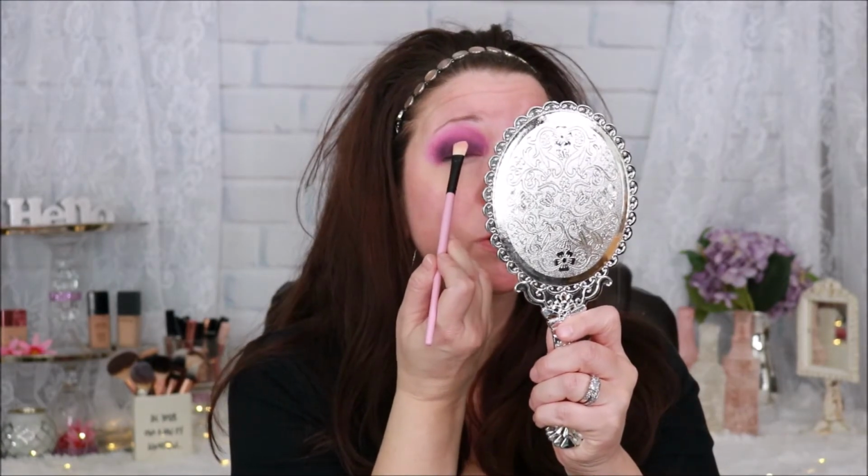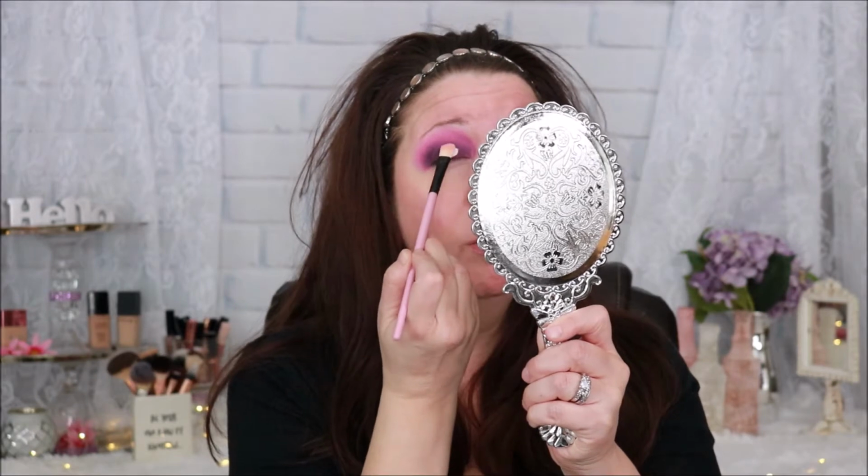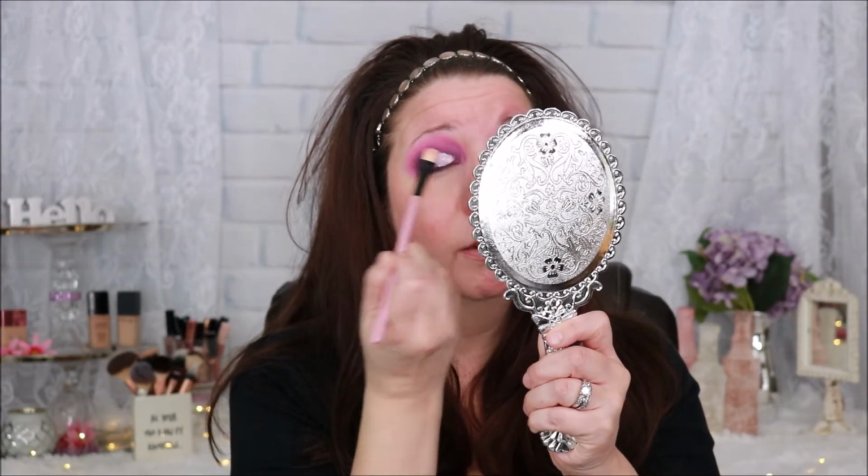So what we're going to do now is do a little bit of a cut crease. We're going to take a flat brush for that, and we're just going to kind of carve out our eyes, and I will show you how to do that. I'm going to take my P. Louise base, and you just take your brush and you just put that base along the groove of your eyelid.